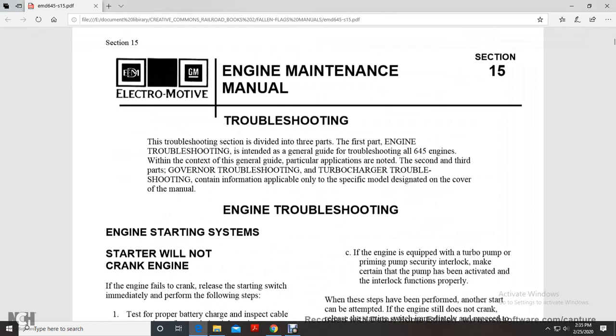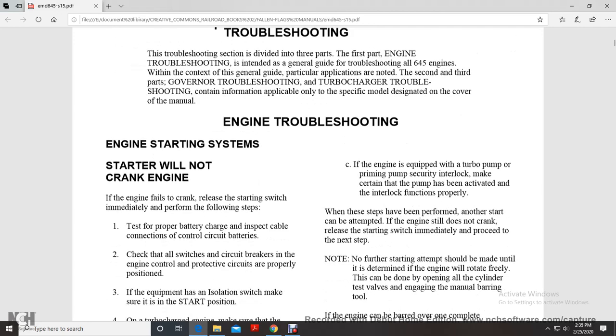The engine maintenance manual, Electro-Motive Division, GM 645, Section 15, Troubleshooting. The troubleshooting section is divided into 3 parts. The first, engine troubleshooting, is intended as a general guide to the troubleshooting of all 645 engines, with the particular applications noted. The second and third parts, governor troubleshooting and turbocharger troubleshooting, contain information applicable only to specific models designated with the cover of this application.